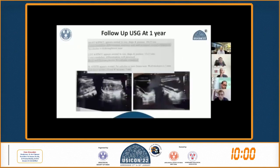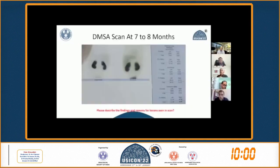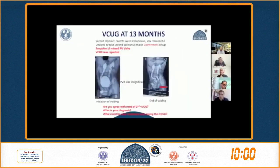You can go back to that VCUG. You've got that VCUG at 13 months. Not you did, they did. My own feeling is I usually wait till about 18 months. There's some very good data, Ulla Sillen's data from Sweden, showing that the bladder pressures diminish at around 18 months. Until then, they're quite high.